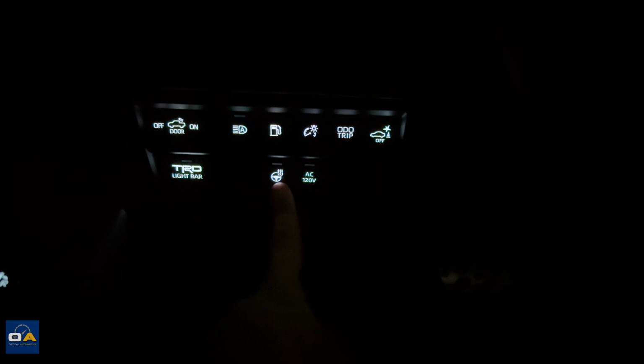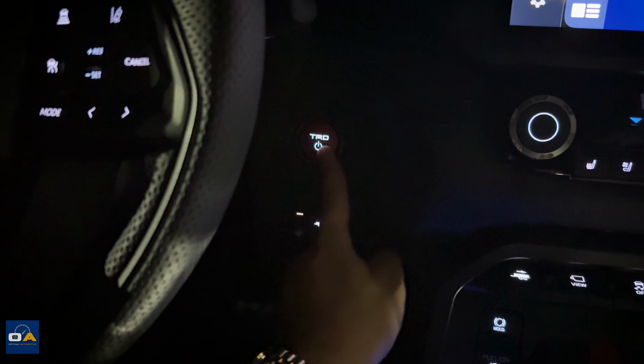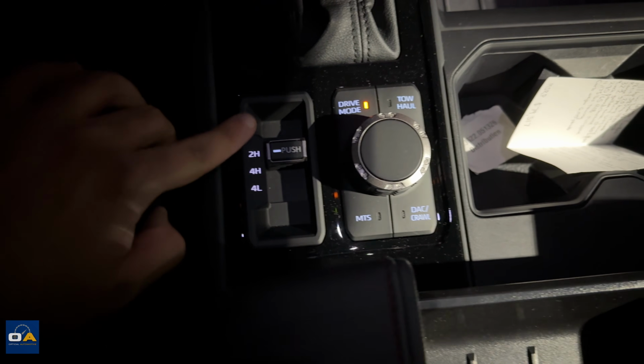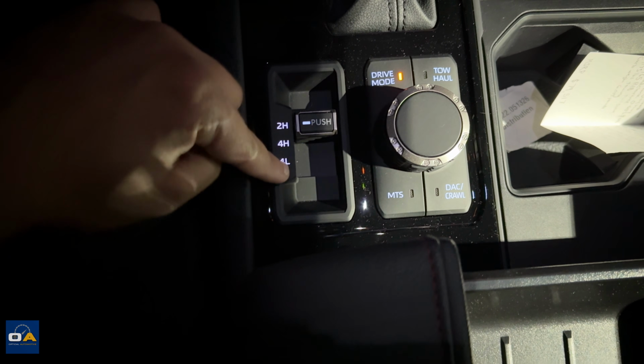We do have a heated steering wheel, and then there's the button for that 120 volt outlet back in the bed. Our power button is red with white backlighting, and it says TRD instead of start. And then this down here is for a trailer. Also illuminated is the 2-speed transfer case, 2 high, 4 high, and 4 low.